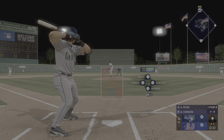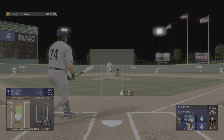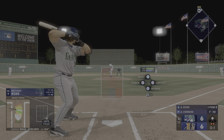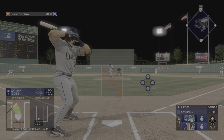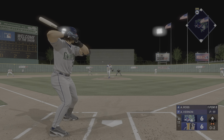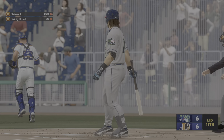Run on base. Next up, Anthony Ross. Foul ball there. Two down and the potential go-ahead run in scoring position. And that one fouled off. And misses. It's a K. Way out front for strike.